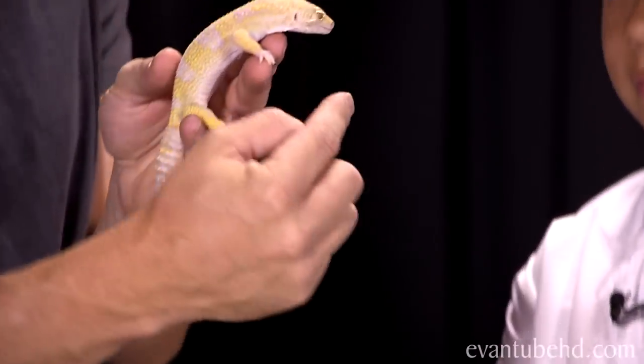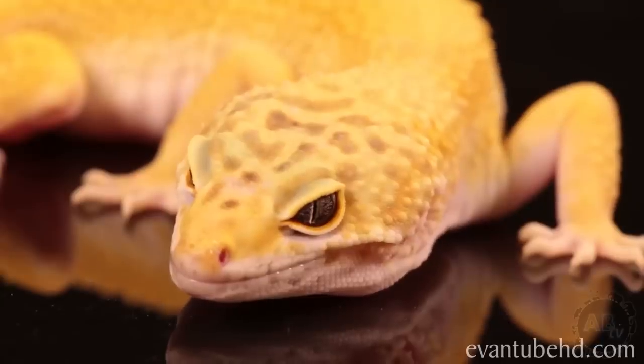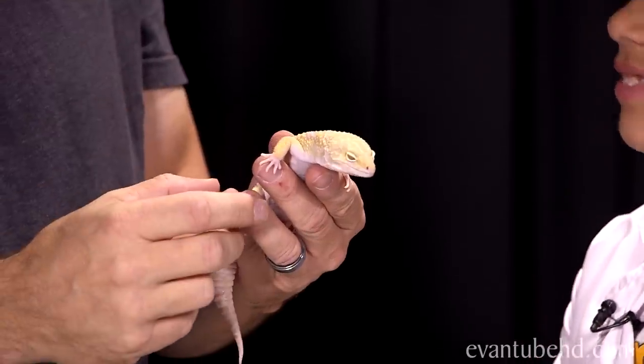And what's neat, look at that tongue. Isn't that thing cool? It could probably lick your nose. But believe it or not, this tongue can lick its own eyeballs. When little dust from the sand gets in its eyes, it can actually lick its eyeballs out. That's pretty cool, huh?